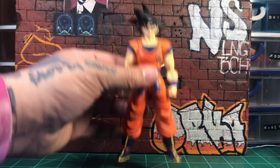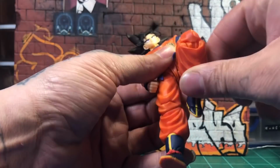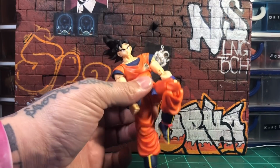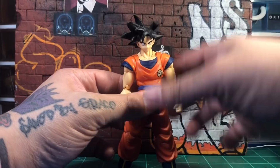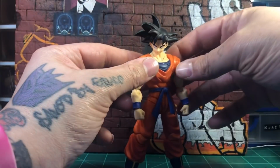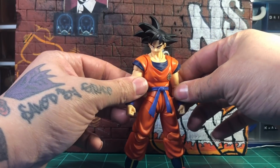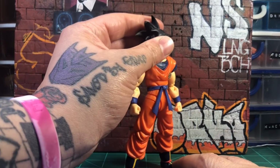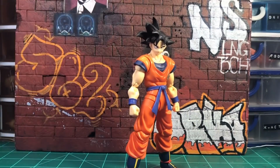Because once you mess with these 2.0s, no BS, once you mess with these 2.0s, you don't want to mess with the older Dragon Ball Z Figuarts. Because these 2.0s are amazing. As with most figures that I like to collect, they do whatever you want them to do. They pose how you want them to pose. This figure is dope, super dope.